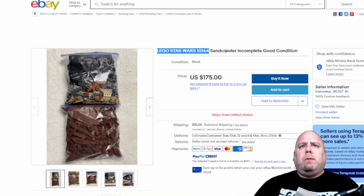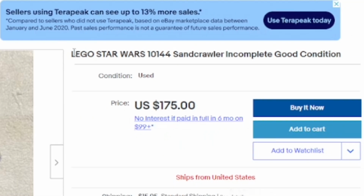So we take this particular listing. The first thing you need to have is the exact title. You want to make sure you have keywords in there. Guys, I'm into SEO. I'm a huge marketing SEO person. The keywords are not something you want to skip.